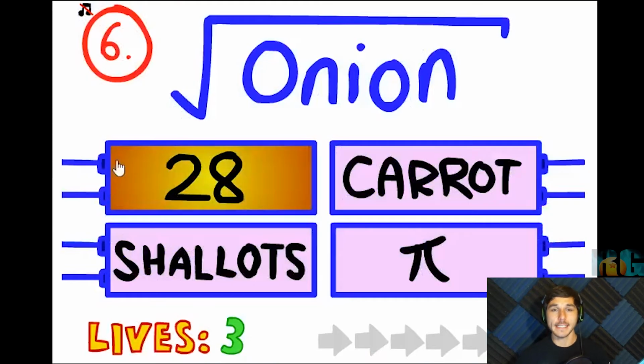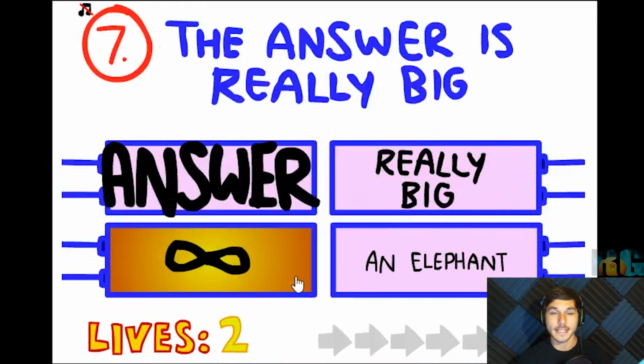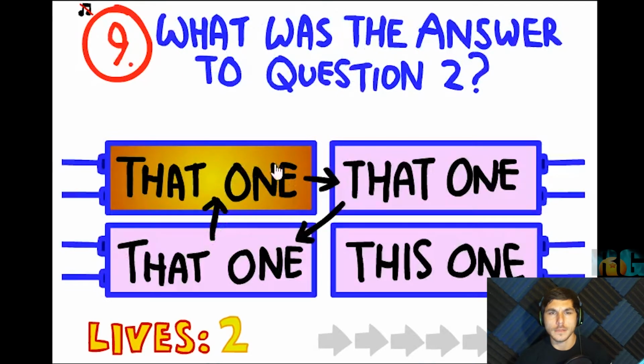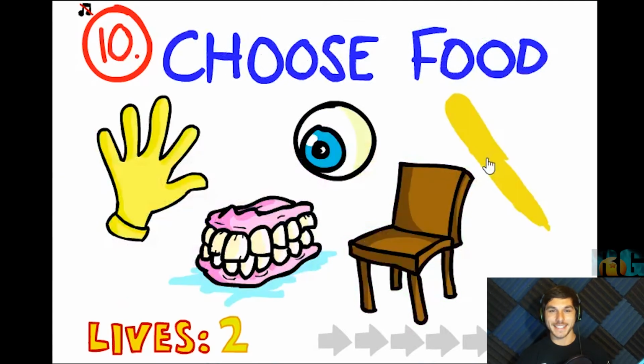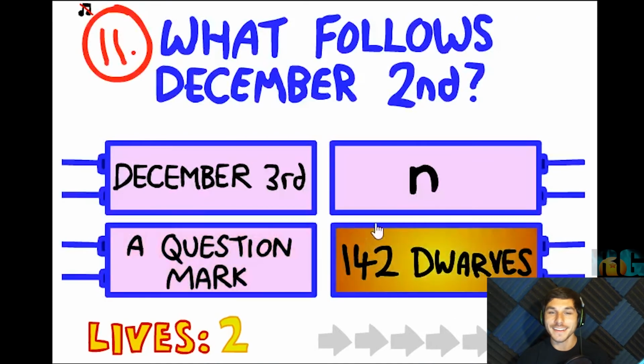Boom! Easy enough. The square root of onion is obviously carrot. No. It's obviously shallots. Duh. The answer is really big. I mean, an elephant is pretty damn big. What was the answer to question 2? That one. Choose food. Your mouth, duh.